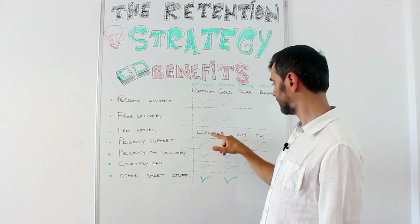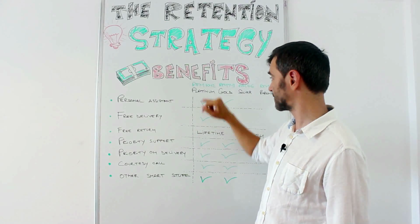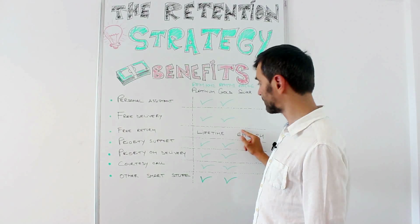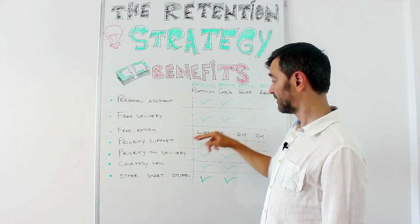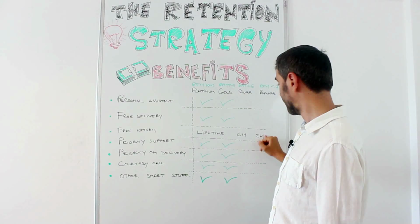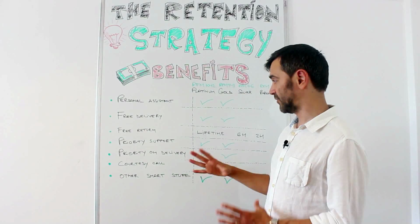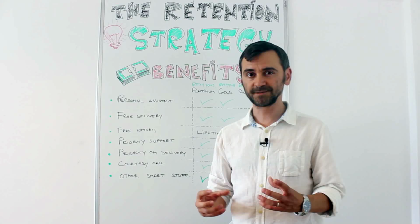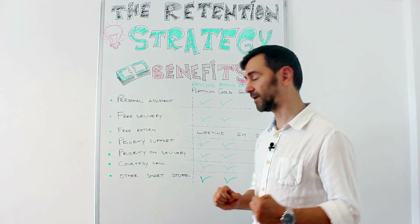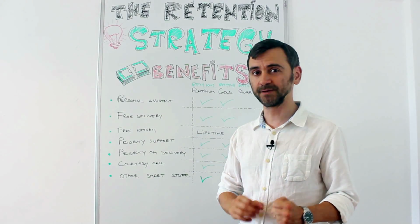The free return, you can give this as a lifetime benefit for the ones which are reaching this gold or platinum state, or for only 6 months for the silver ones, yeah? Free return for 6 months if you are in the silver category, or 2 months free return for the ones which are in the bronze category. You need to take into account the value of each benefit, because free delivery can be much more appealing than the free return, or vice versa, depending on your product.